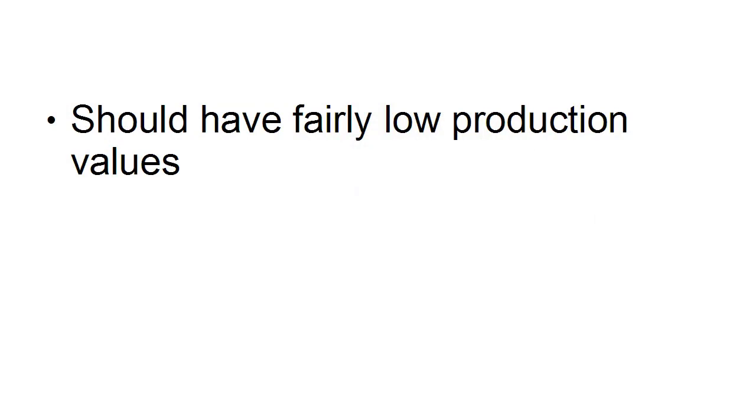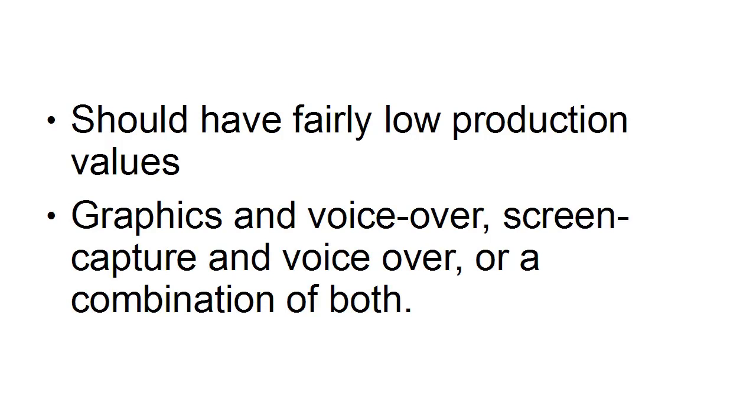Now, your videos should have fairly low production values. Graphics and a voiceover, screen capture and a voiceover, or a combination of both. Now let's just look at some resources that you can use to make your videos. Some of these are free, some you have to pay for, but they're all ones that I've actually used personally.